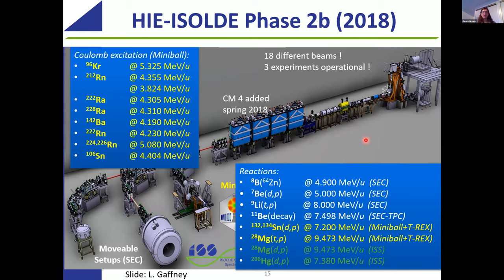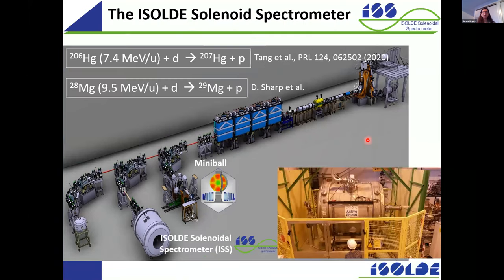As we already heard a lot about Coulomb excitation, I would like to show here just a result from the 2 experiments that have been done using the ISOLDE Solenoid Spectrometer. More in particular, I'll focus on the 28Mg(d,p) reaction that was performed, as we already heard the results from the mercury experiment yesterday in Liam's talk.